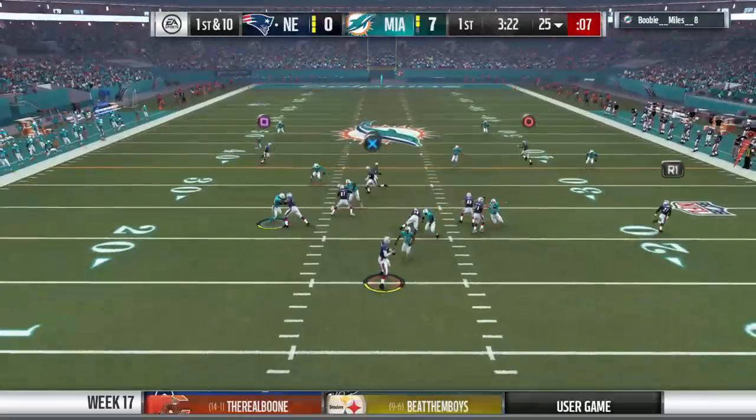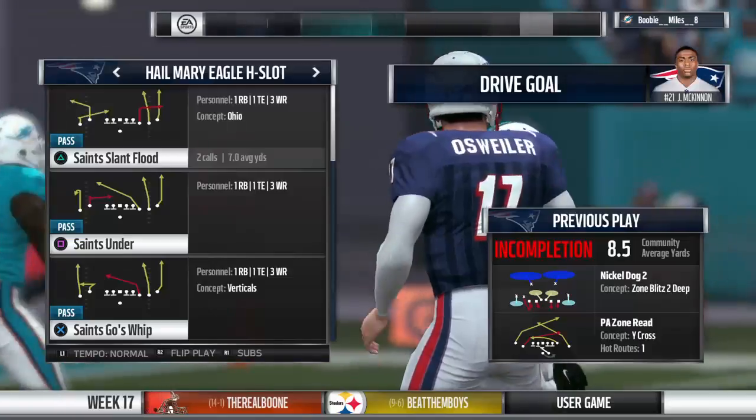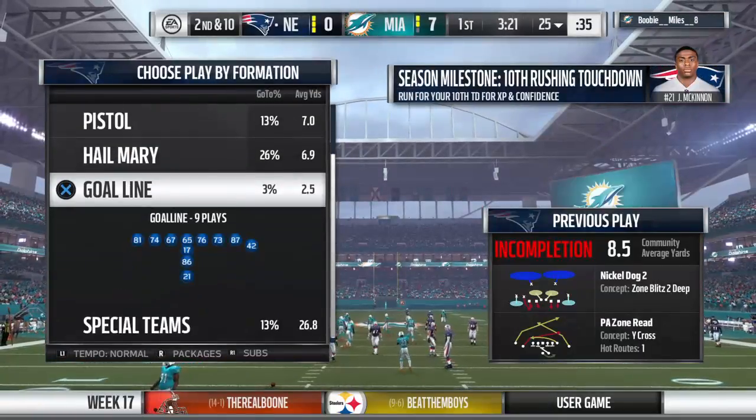Now Osweiler on first down. And his first pass is incomplete. Unable to get it to Gronkowski that time. That'll bring up 2nd down.